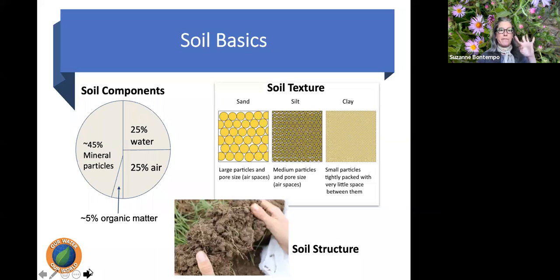Soil is made up of 4 components. It's going to be the mineral particles, water, air, and organic matter. So we have here about 5% organic matter, and that's really ideal soil. That's really what our goal is. That's what we want to get to.